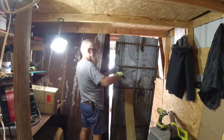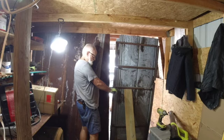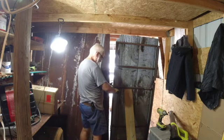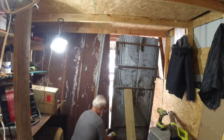Oh, look at that. Oh, did you see that? Now that is a work of art. That is sculpture in progress right there. Handmade. Let me tell you, handmade, sculpturated hinges. Just like that. Just like that.